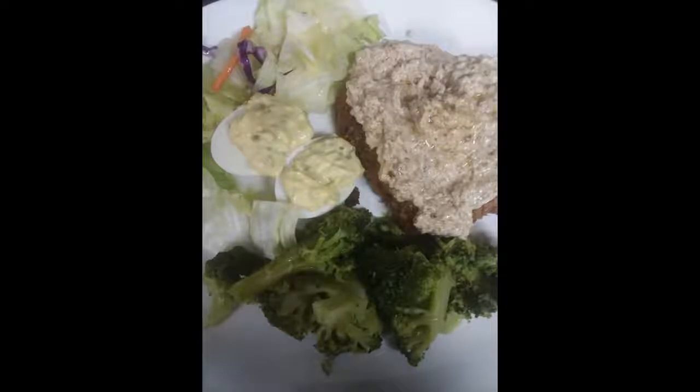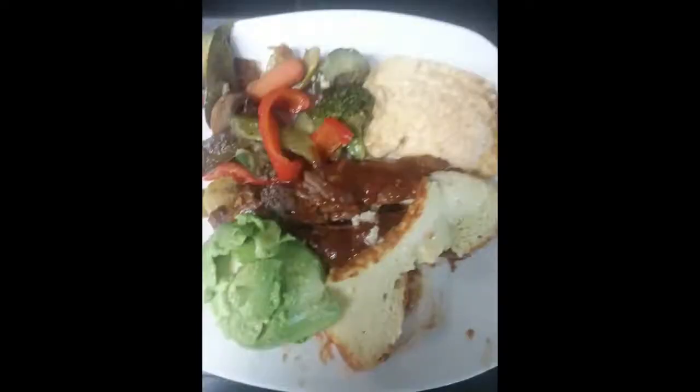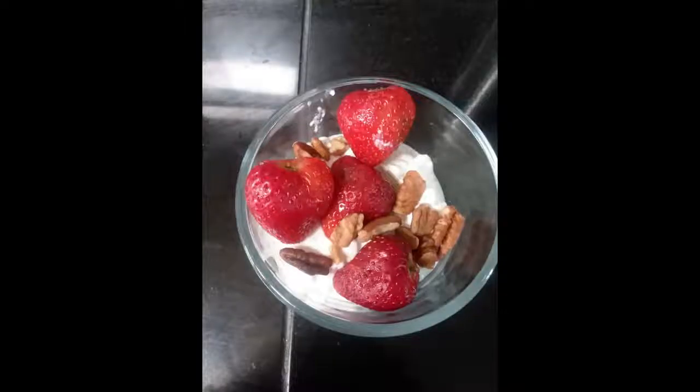As you see, you can have bread. You can learn how to make all of the foods that you're missing. You can learn how to make those foods keto style. That's a pastrami sandwich with cheese, and it was delicious. You can replace foods that you like. You just have to learn to make them keto style. As far as ice cream, you can make ice cream, cookies, all of those desserts that you miss.